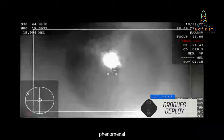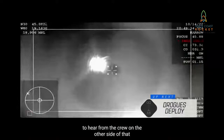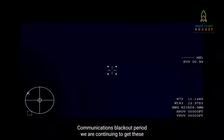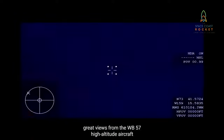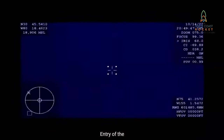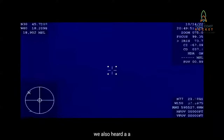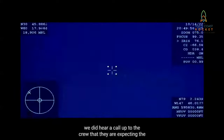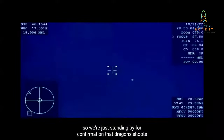Well, Jesse, it is absolutely phenomenal to hear from the crew on the other side of that communications blackout period. We are continuing to get these great views from the WB-57 high altitude aircraft, providing that thermal imagery. We did even see the tail of entry of the vehicle, and it's just absolutely beautiful to see that. We did hear a call up to the crew that they are expecting the automated drogue deployment, so we're standing by for confirmation that Dragon's chutes have deployed.